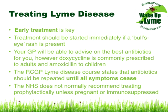The NHS doesn't normally recommend treating in the event of somebody being bitten but not showing symptoms of Lyme disease, unless that person is pregnant or immunosuppressed. However, it is something you can discuss with your doctor if you have been bitten and you are concerned.